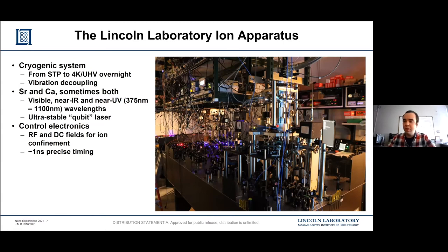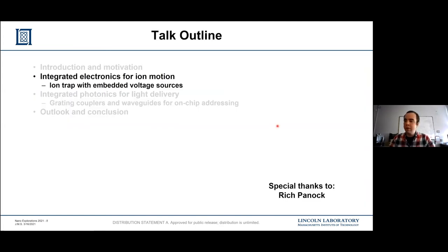I won't say too much about the RF fields. This is going to be kind of constant throughout. But the DC fields that we use for moving ions around and controlling their trap frequencies will come up in a little bit. So with that, I'll go ahead and jump into the first subject, the first thing that we focused on integrating, and that's voltage sources into our chamber.